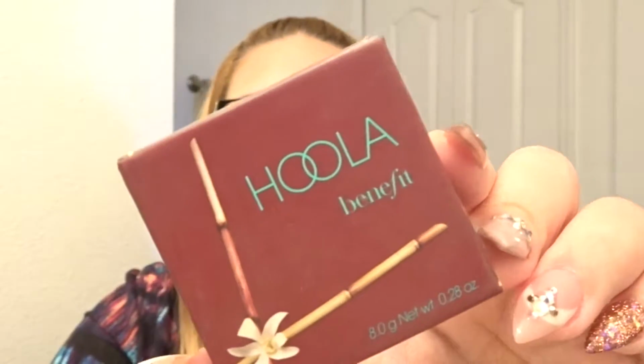Keeping it up with makeup, bronzer. I've been through the Physicians Formula bronzer. I bought a bronzer also at Burlington that was too shiny and made my pores look huge. So I decided to try the Benefit Hoola bronzer. Oh, did I have it upside down? Yeah. Hoola bronzer. By far my favorite one.